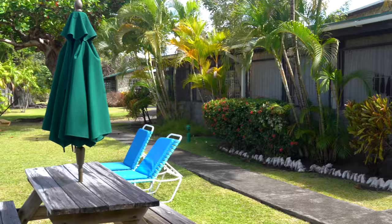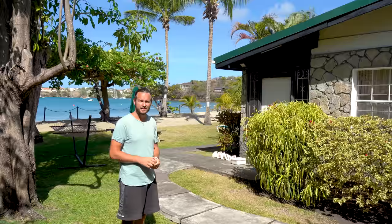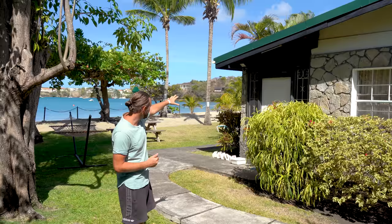There are about 10 bungalows located on this beach in the middle of nature. I can't believe it myself, but this is where we're staying. It's called the Hummingbird Cottage. It's only 20 meters from the beach, looking out over the sea. And let me show you the inside.